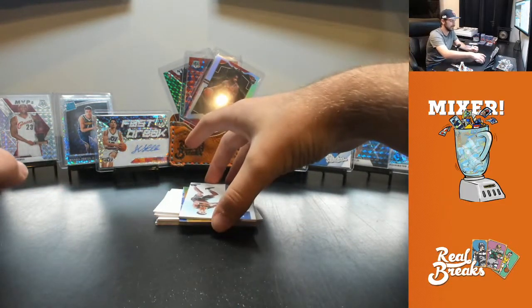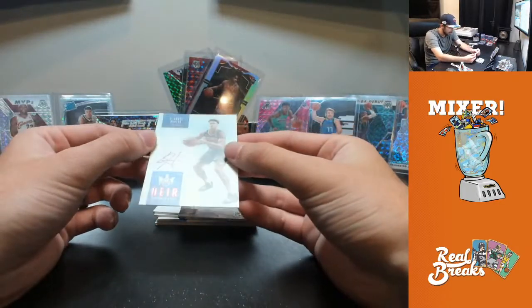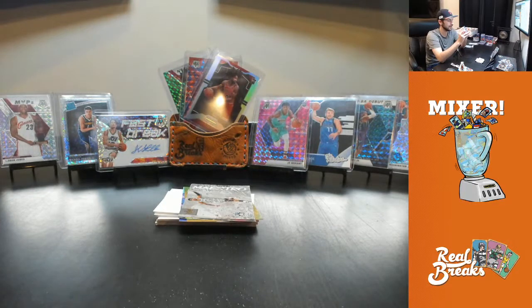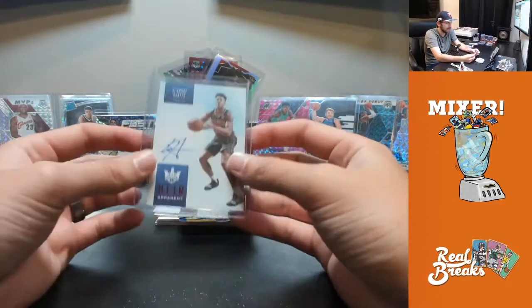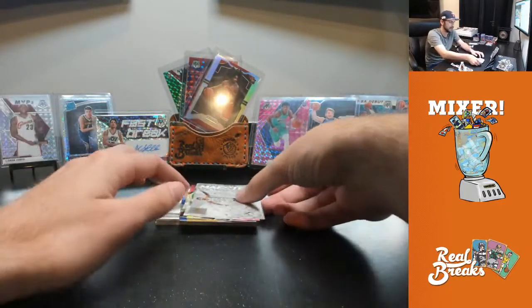Some momentum. We'll get some momentum on that midnight break. DeAndre Hunter, heir apparent, Ruby Auto. Nice hit there. Going to the Hawks. Get this sleeved. Hawks to Ashley and Justin tomorrow. That is numbered 7 out of 99. Nice DeAndre Hunter. One of the top picks in the draft.